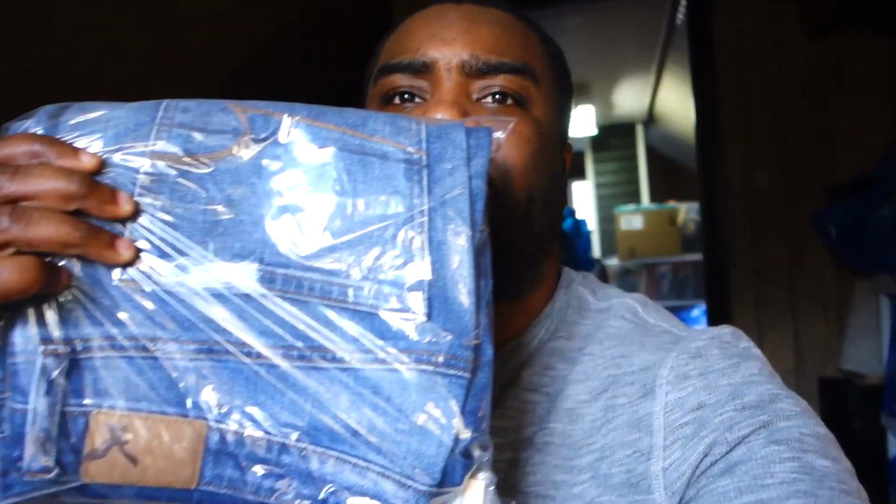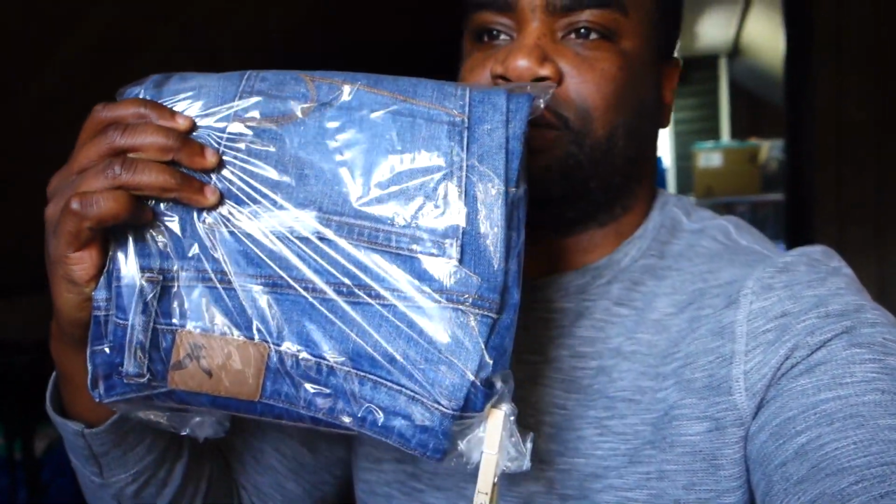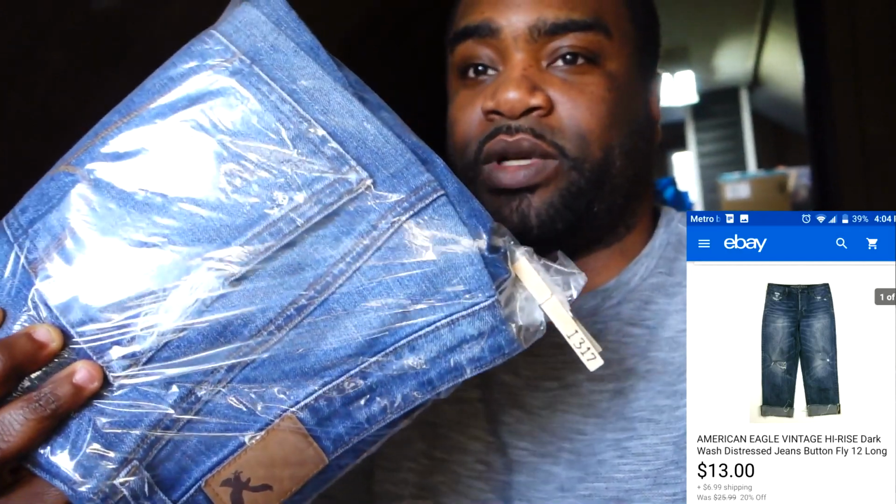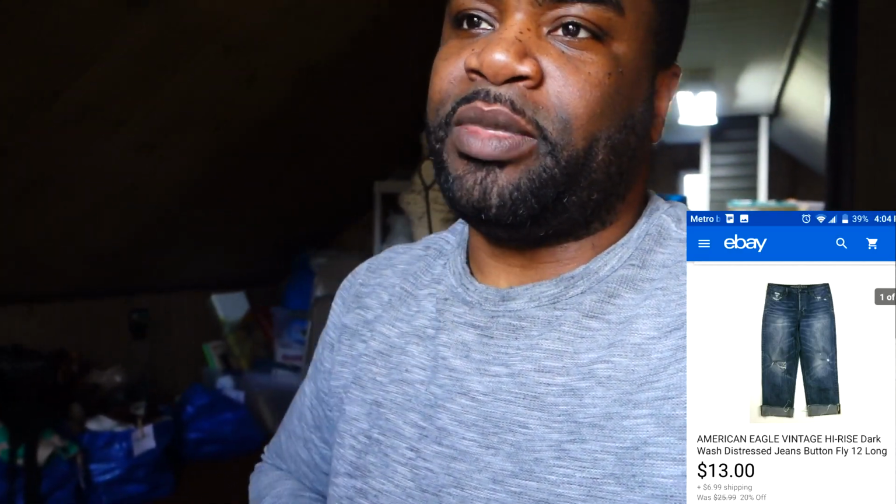7 items going out for $147. A lot of jeans. I don't have any more padded. First pair going out is this American Eagle jean, standard American Eagle. This is going out for $21 shipped.